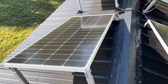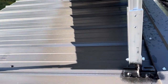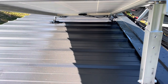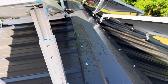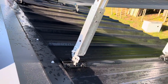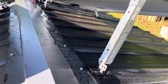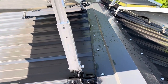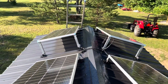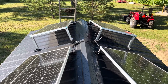You can see here, I went with, these are all from Renogy, and they're wired in series. So I have 800 watts total, feeding down to the power control module, and that's located in the cabin. But you can see these brackets here, the tilt panel, part of the panels, those are from Renogy. I looked all over for something that I thought would be beneficial to what we have going on here. We're facing south right now, and right now they get awesome sun.